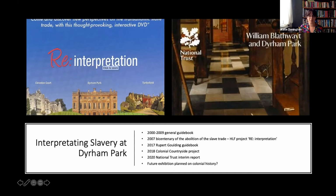Jessica's article was published before the Colonial Countryside project launched in 2018, and before the National Trust interim report. But these are all, I think, really important indications of the ways in which we have to move away from this idea that there is the interpretation of the history.